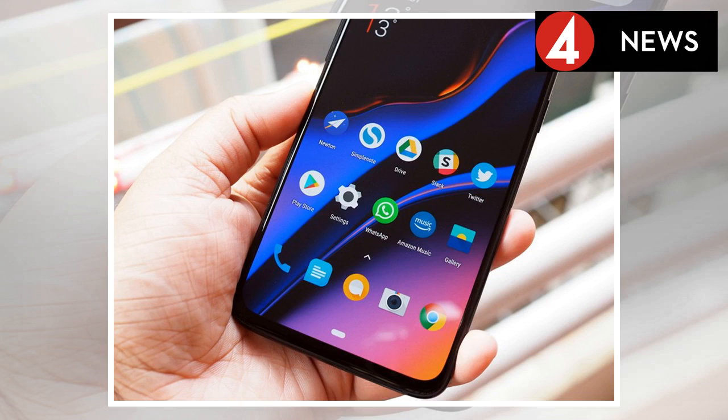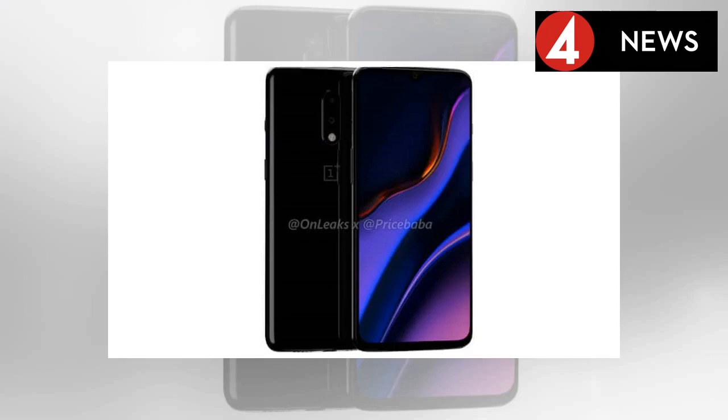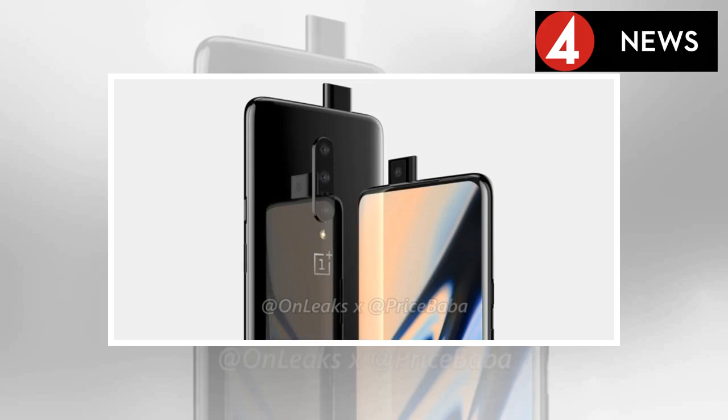The information comes by way of Ishan Agarwal, who has a very reliable track record when it comes to OnePlus leaks. OnePlus has offered 1080p panels from the very beginning, so making the jump to a QHD panel is a pretty significant upgrade, and it should allow the OnePlus 7 Pro to hold its own against the best that Android has to offer. Another notable addition is the 90Hz refresh rate.